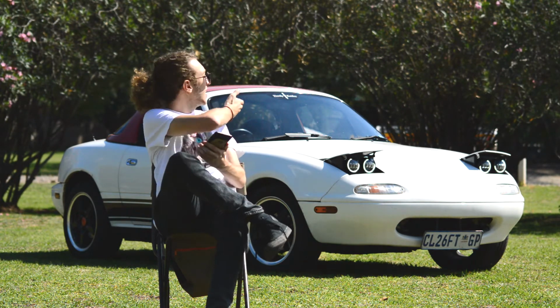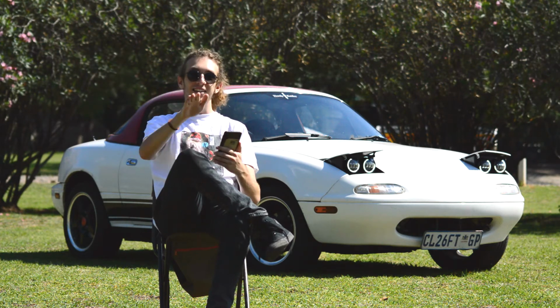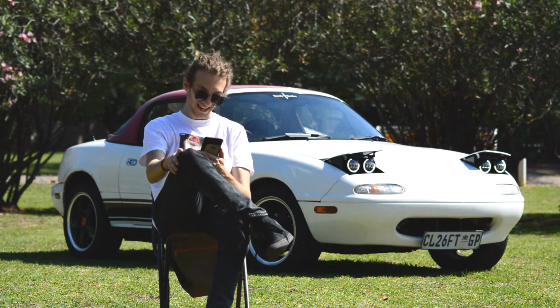He says whilst he has a red roof on his white Miata, but you know, listen, I got plans to color this thing properly, just give me a moment.